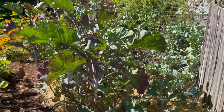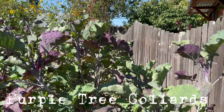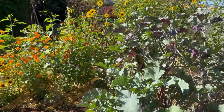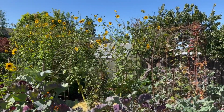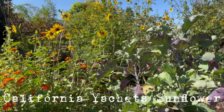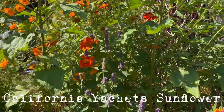Here we have one of many patches of purple tree collards. This patch was planted a few years ago, maybe about a year and a half. Heavily pruned for Project Tree Collard. The sunflowers, by the way, some of them over there are almost 15 feet tall. They're a California native sunflower called yakets. And I'm just in love with this sunflower, and I don't generally plant them. They plant themselves, and I often dig them up and move them around if it's in a bad spot.